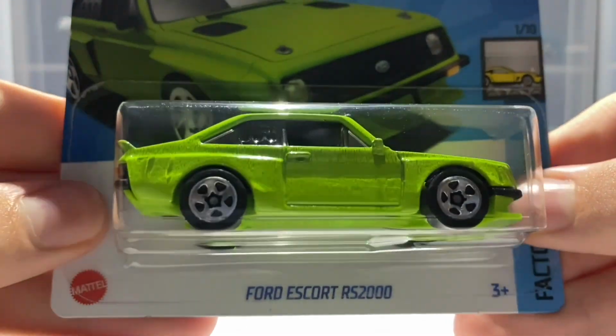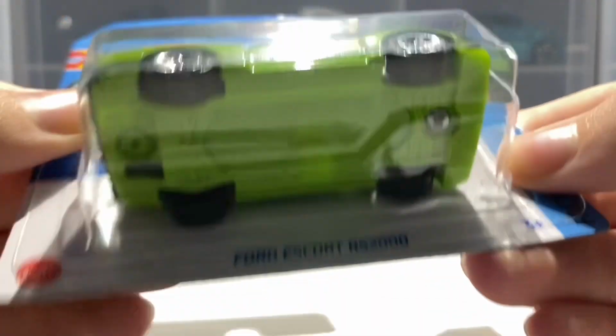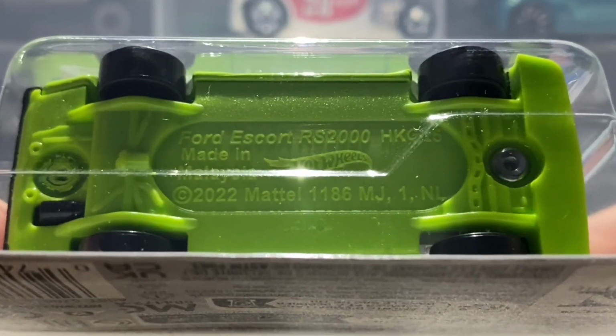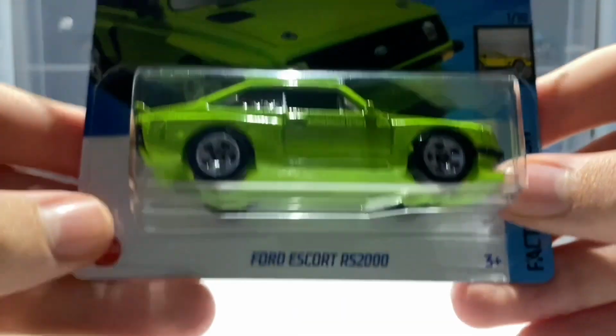And now for the wheel choice, this car is rolling on the 5-spoke wheels, which have been painted in chrome. And as for the base of this car, it is also done in a lime green plastic. You can see all the base details there if you are interested in that. But anyways, there you go.